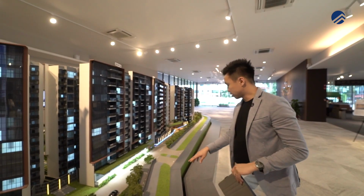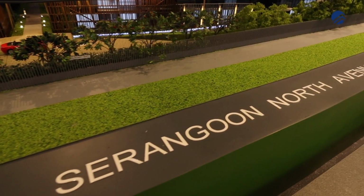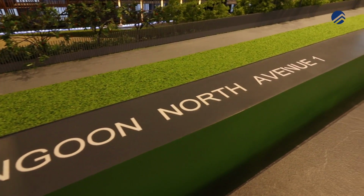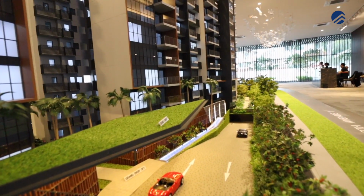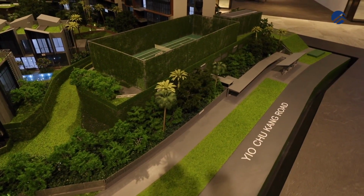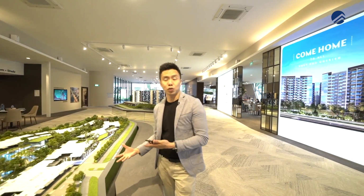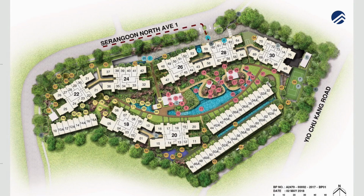Pretty interesting is that when you come home, you will go by Serangoon North Avenue 1. The moment you enter the guardhouse area, there will be a nice grand drop-off point from there. And the strata land is basically right here, and this is Yio Chu Kang Road. Let's have a look at the site plan, and this is what's going to happen when you drive home. So you're going to drive home from Serangoon North Avenue 1, going into the entrance boulevard.